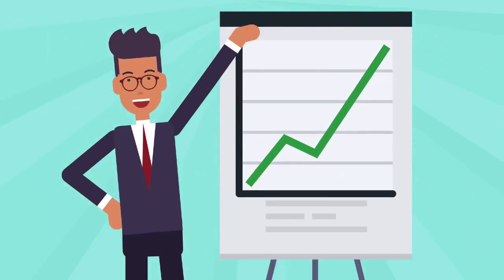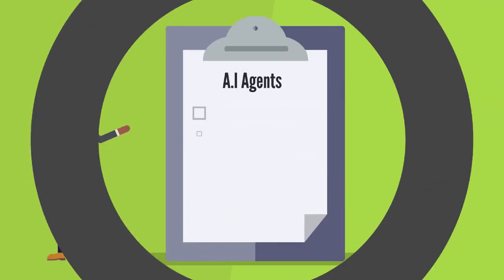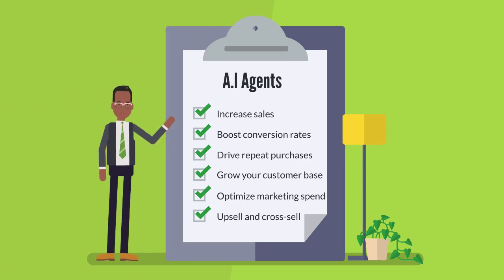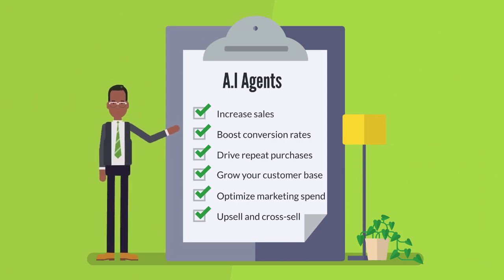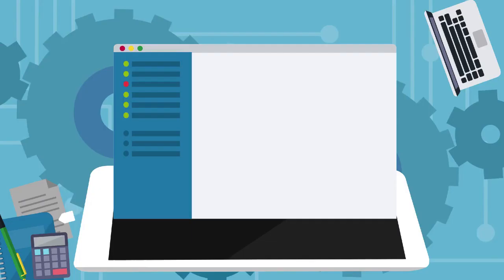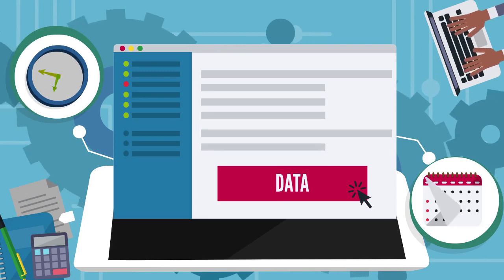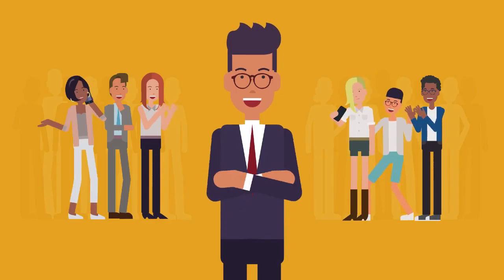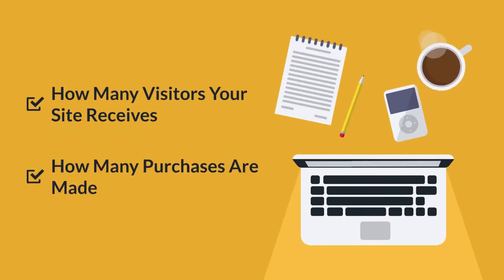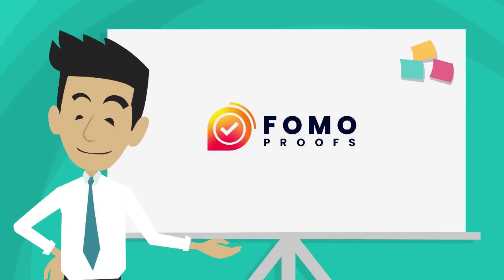Here's how FOMO Proofs can benefit your business: increase sales, boost conversion rates, drive repeat purchases, grow your customer base, optimize marketing spend, upsell and cross-sell, reduce cart abandonment, improve customer engagement, and reduce marketing costs. Think about it. You can use the data you already have to grow your business and start a chain reaction of sales. By sharing information such as how many visitors your site receives and how many purchases are made, you can trigger FOMO and the bandwagon effect.